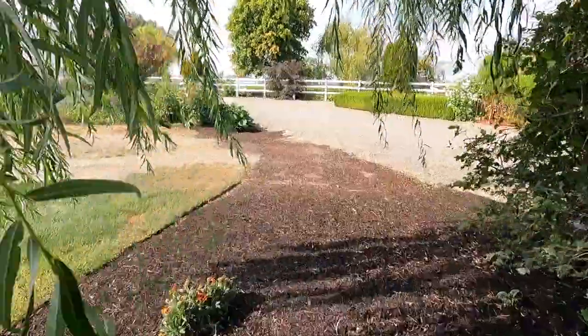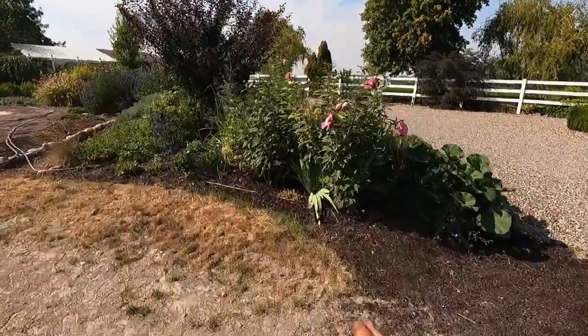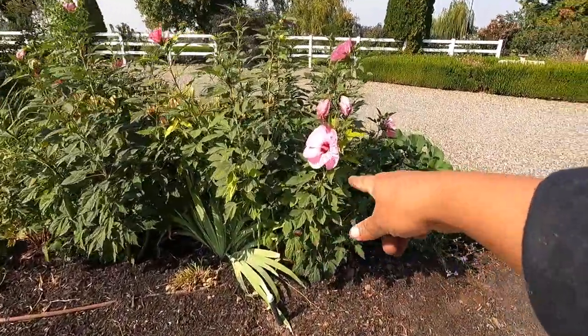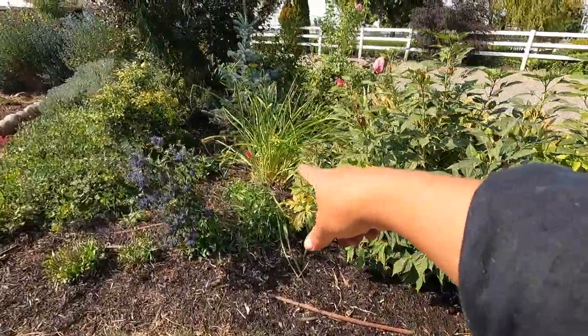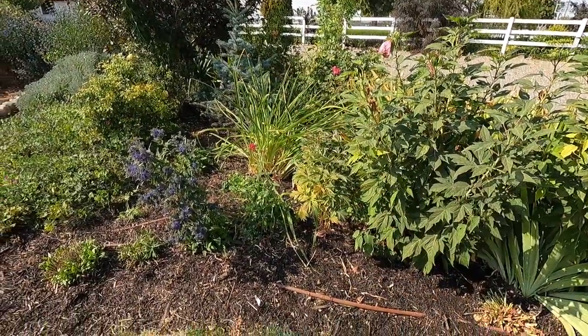All right, moving this way. It's still rough, but much better. So cleaned up the sedum, all of the spent, these are Candy Crush hibiscus right here. Cleaned up all of the spent blooms from those. I cleaned up that lily, which in turn kind of made it look a little bit weak, but it looks better than a whole bunch of dead leaves at the base.